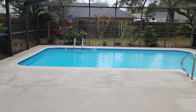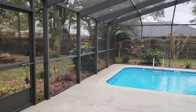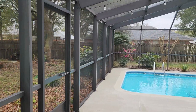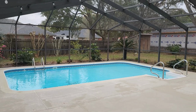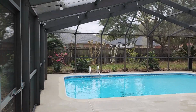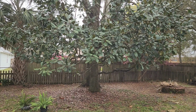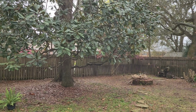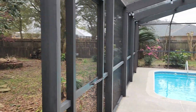And then here we are into your fully screened in pool. So fully screened in here, you've got 2 points of access to the backyard. There's the pool there, so beautiful. And then just panning around, you've got so much greenery here. You've got palm trees, magnolia trees. You even can see there you've got a fire pit, which I think is a lovely touch.